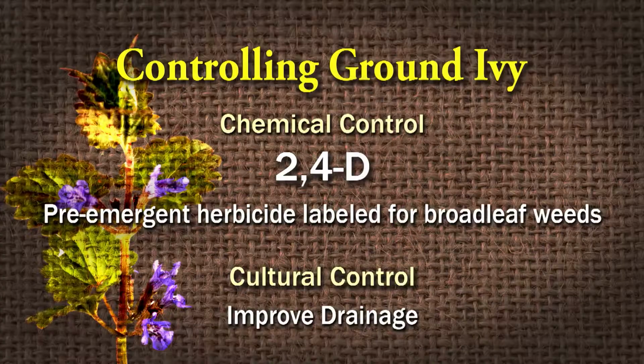You can use something like 2,4-D and spray it on there. Just read the label before you start using that. But that might help some. Then next time, put down a pre-emergent on your lawn. That might help some too in that area. Yeah, I think that would help. If you've got poor drainage, try to fix the drainage problem in there. Right. That would help too.